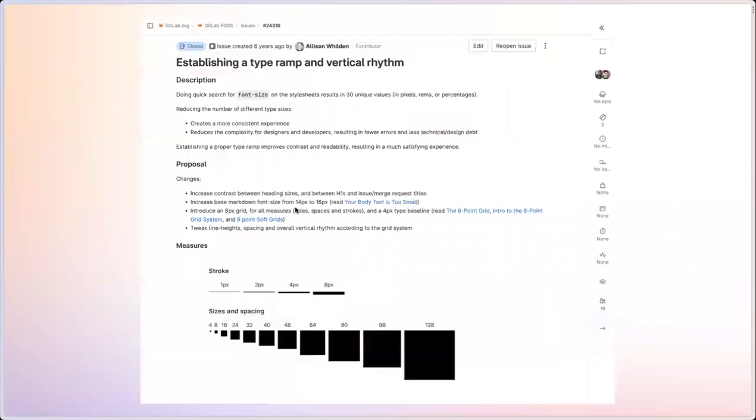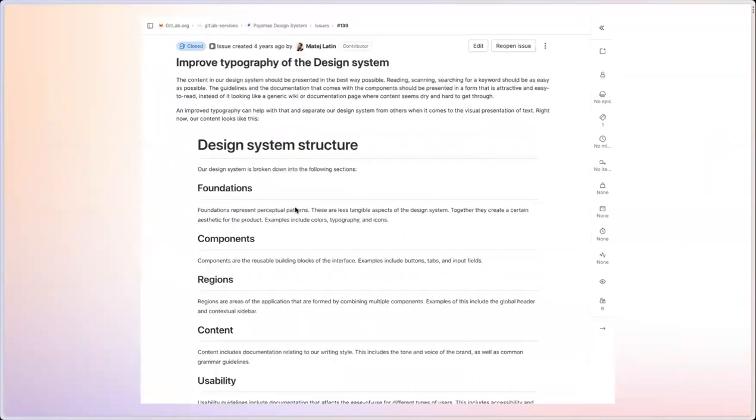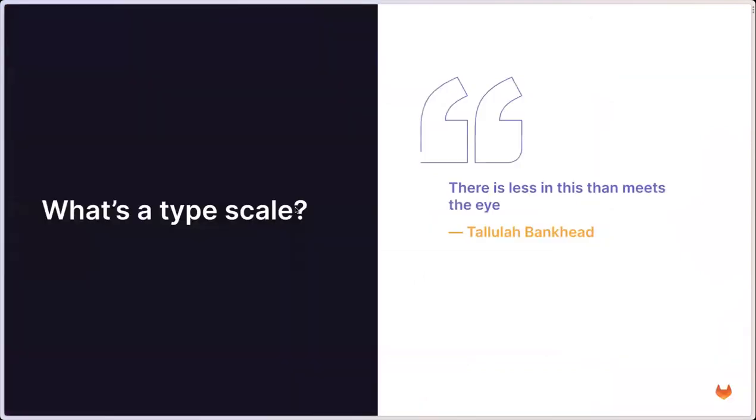So like I said, typography is not a new thing. We know it's important at GitLab. While researching for this work, I found issues 7 years old, where we're talking about contrast between heading sizes, introducing scales, implementing improvements to it, and ultimately building some new scales when we introduced the new typefaces recently. And this is where we find ourselves today, where I was tasked with performing some validation around these type scales, so we could have some confidence before we implement it in the product.